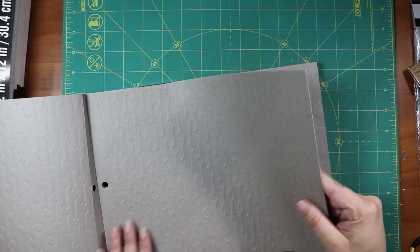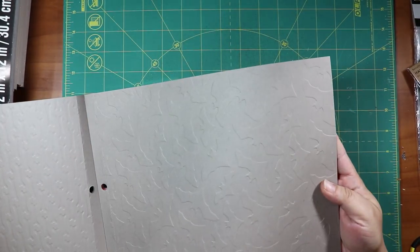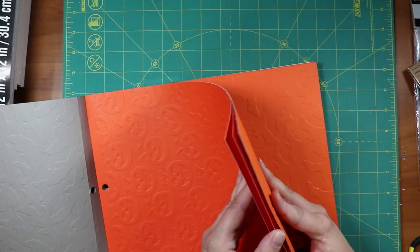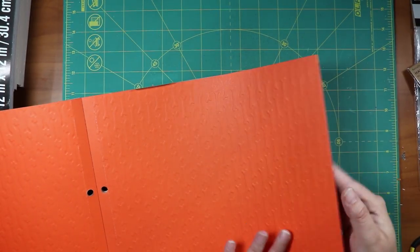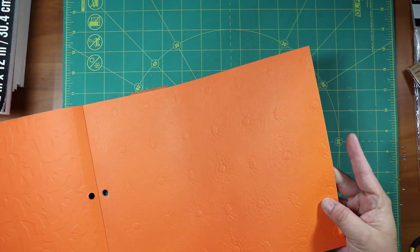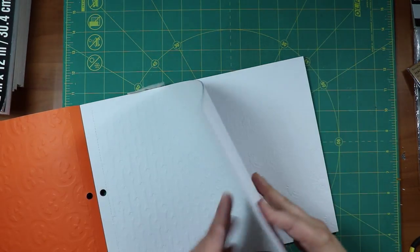So there's four of the bones. And then there are four of the bats in this taupe. Four of the jack-o'-lanterns and this orange, four of the bats. So it just repeats in different colors. There's the bones again, the bats again, the spiders again, the jack-o'-lanterns again, and the bones again in white.